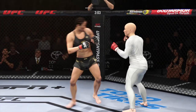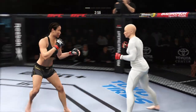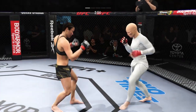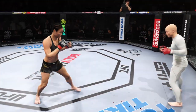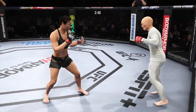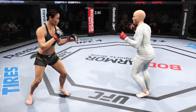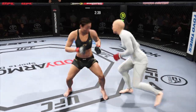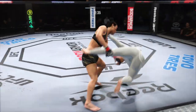Nice leg kick there by Zhang Weili. Zhang's kick is blocked. 26 total strikes have landed for Weili Zhang. Mixes it up nicely in terms of staying. Oh, she's landed a huge strike right there, DC. Great shot landed. Now she's got to go chase her down to get another one off to finish the fight. Oh, nice jab. Now goes in and secures the takedown.